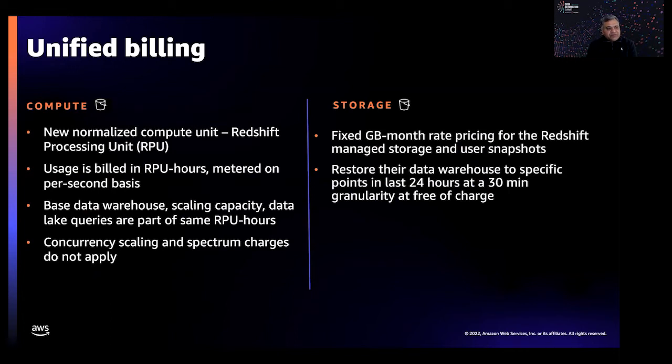Another thing that we have done with Redshift Serverless is also simplified how we bill customers for it and how customers pay for it. So from a pricing perspective, there are two main things that customers pay as far as Redshift Serverless is concerned. There is compute and the storage cost. Compute is billed on the basis of normalized compute units. So there's a single pricing unit for compute called Redshift processing unit that we bill customers on.